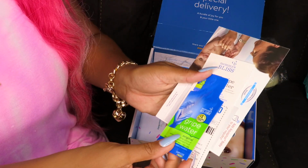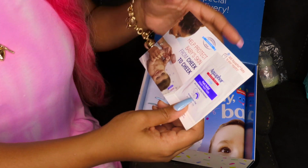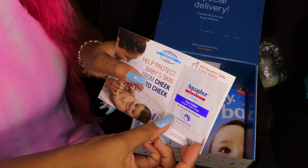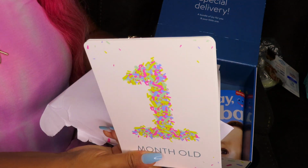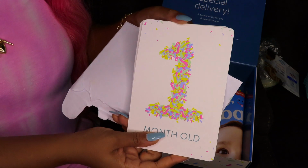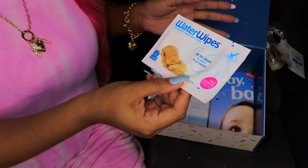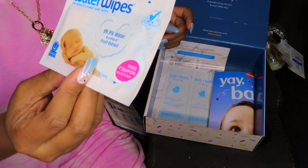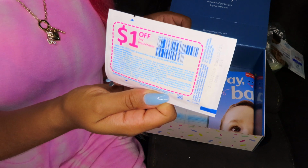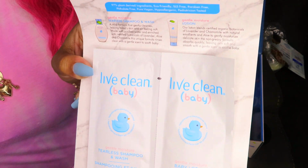Here we have a little sample of the Mommy's Bliss Gripe Water, the original formula. We have another sample of the Aquaphor Fast Relief Diaper Rash Paste. And in this box you also get the same cards, you know, the 1 month, 2 months, all the way to 12 months, so you can take pictures of your baby. Here we have a little coupon booklet. This is a sample packet of the Water Wipes Baby Wipes, and it is made with 99.9% water and a drop of fruit extract. So you have 1 free sample in here, and on the back you have a $1 off coupon. Here we have a sample. These are 2 packets by the brand Live Clean Baby.